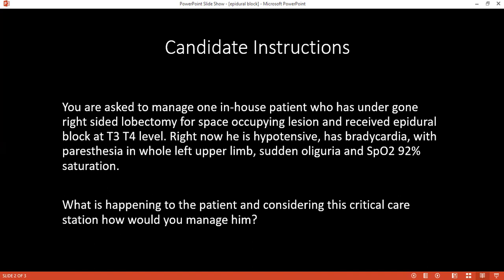How would you differentiate if it's a high epidural block or the patient is undergoing hypovolemic shock? So for epidural block, it will be hypotension and bradycardia. For hypovolemic shock, the patient will have tachycardia, and the cold clammy periphery will be in hypovolemic shock, and the warm periphery will be in epidural block.